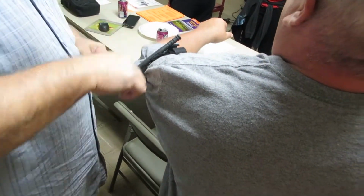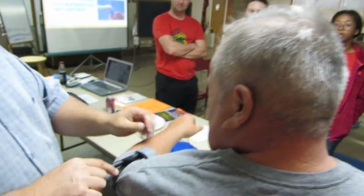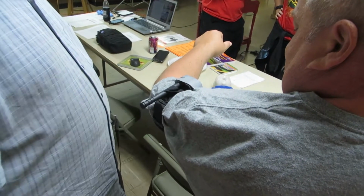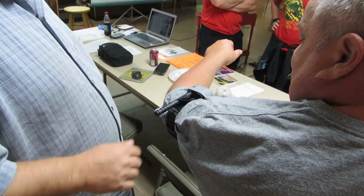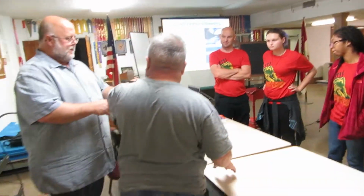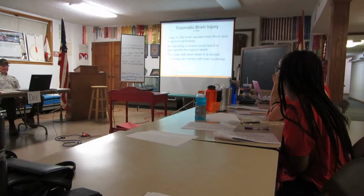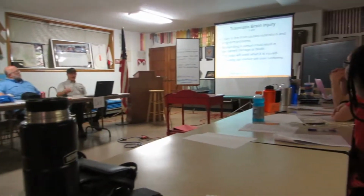You're going to turn this and lock it in here, and then you take this thing and put it over this so that it can't come out. There's a little place for you right at the time that you put it on. You turn this tight. Everybody got that? Look at the situation like this. The brain swells when it is injured. Swelling can interfere with brain functioning.